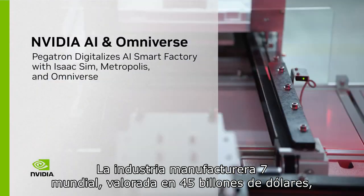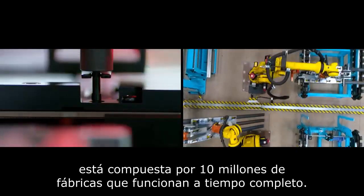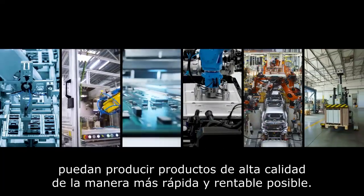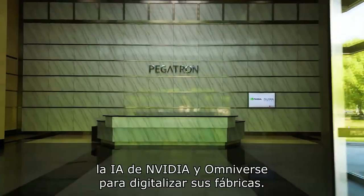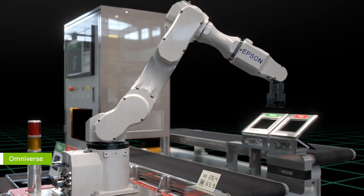The $45 trillion global manufacturing industry is comprised of 10 million factories operating 24/7. Enterprises are racing to become software-defined to ensure they can produce high-quality products as quickly and cost-efficiently as possible. Let's see how electronics manufacturer Pegatron uses NVIDIA AI and Omniverse to digitalize their factories.